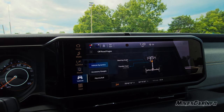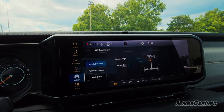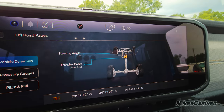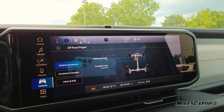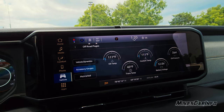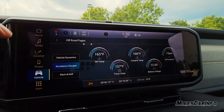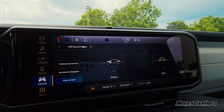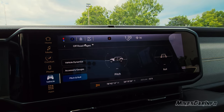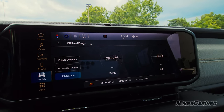This shows the status of the four-wheel drive system as well as the steering angle. So you're going to see as I turn the steering wheel, you'll be able to see the wheels there turn and show you the exact angle. You can also keep an eye on different gauges here as well. And you can find out the status of your pitch and roll, whether it be going uphill or downhill, or the left side-to-side angle of the vehicle.